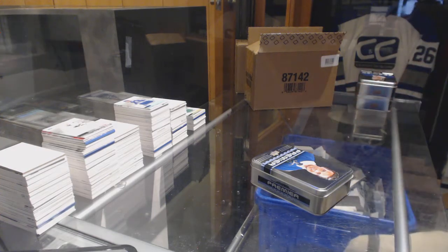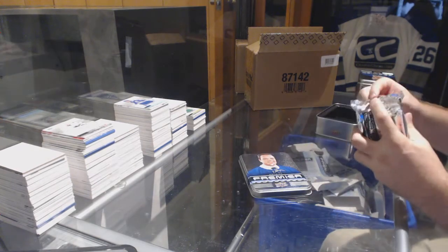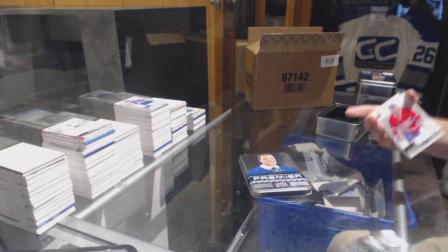And I was going to say, Dunchat, it might even be in your best interest to essentially grab the remaining spots in the inner. And I bet you the inner would cost you less than a tin.